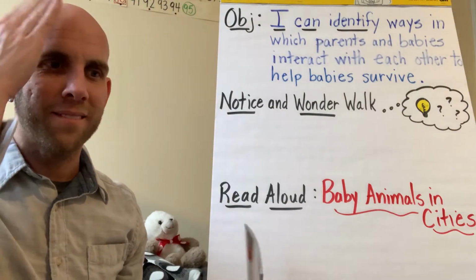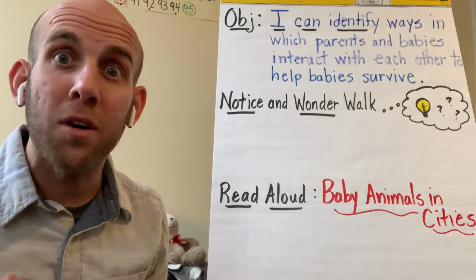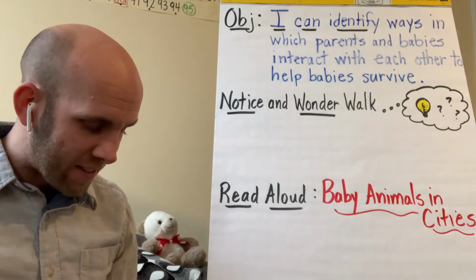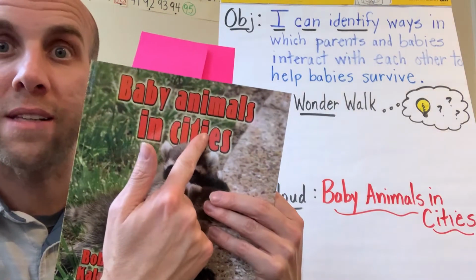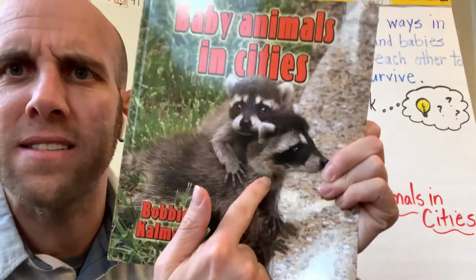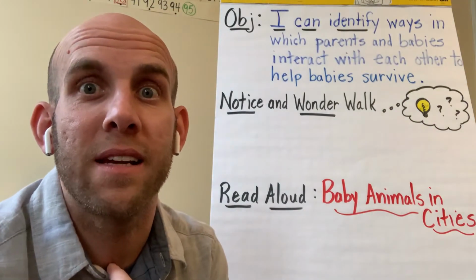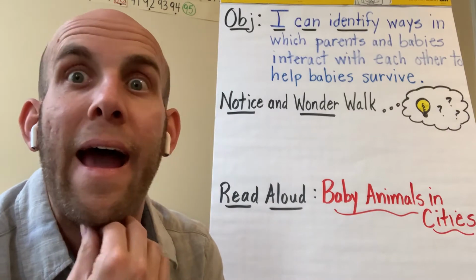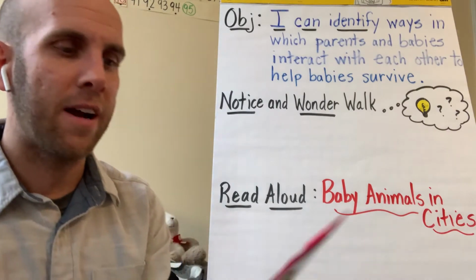Kiss your brain. Excellent. And finally, let's do a little photo gallery walk with the book that we're going to read today. And let's take a closer look. Now, the book that we're reading today is all about animals in the cities. How many of you have seen some raccoons by your house? I've seen them in the city. And sometimes they're in the alley or they're by trash. I wonder if they're trying to get food. I don't know. Let's find out.